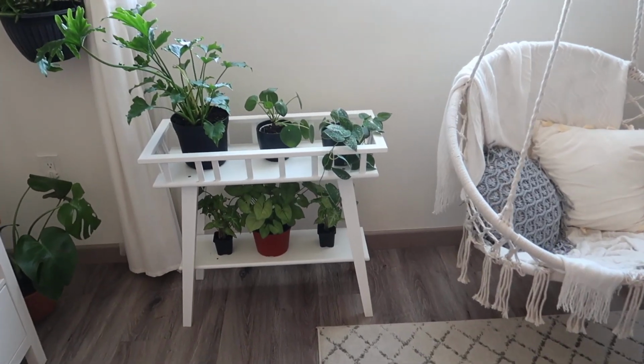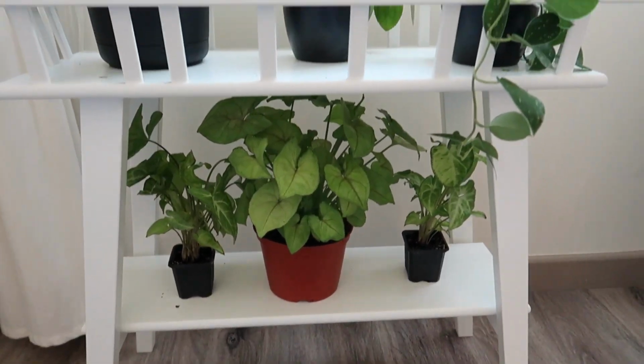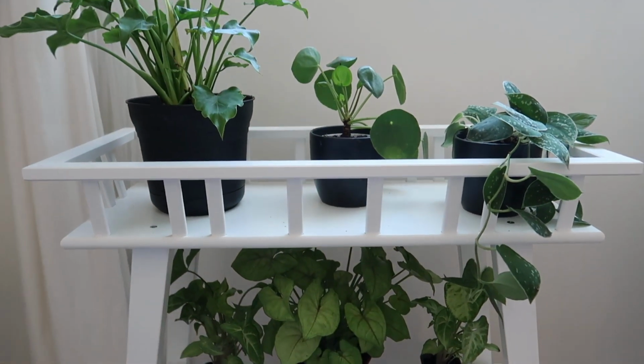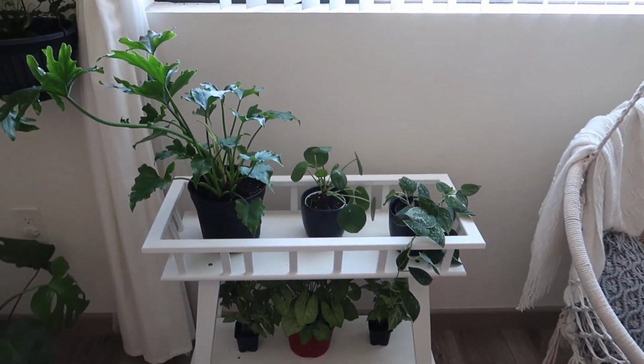I do want to share with you guys just the plant stuff that I got. That I really love is this plant stand, and it's so cute. It's all white, which I really love, and it has 2 levels of space for you to put your decor. And what I really like about it is I placed it near my window, and I'm able to put things on the top shelf that need more light.